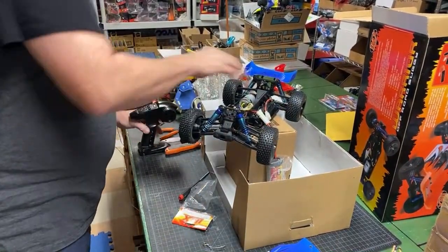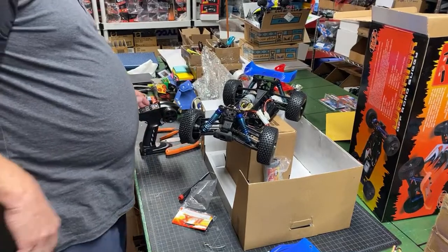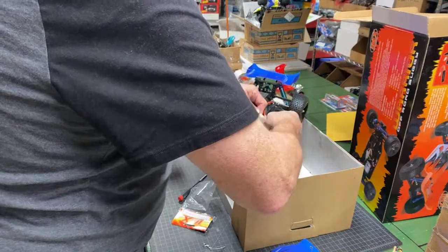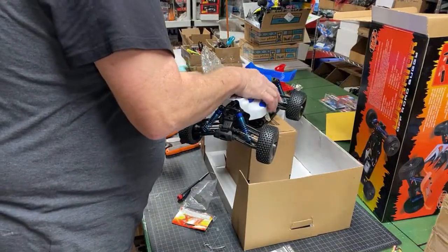So we got that. Four-wheel drive. Awesome. All finished. So we now have a perfect car. Now the battery will last maybe about a week. You might get about four or five runs out of it.